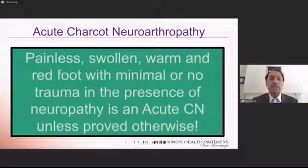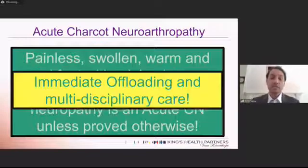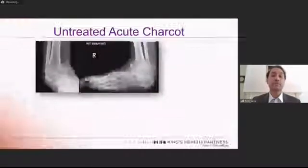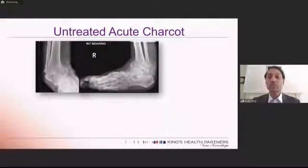So an acute Charcot neuroarthropathy situation, which is a painless, swollen, warm, and red foot with minimal or no trauma in the presence of neuropathy, is an acute Charcot unless proved otherwise. And in fact, so many mistakes we have seen are being made by diagnosing this as something else. In this situation, immediate offloading and multidisciplinary care is absolutely critical. However, you don't get all acute Charcots referred to you. Some of them don't get treated.